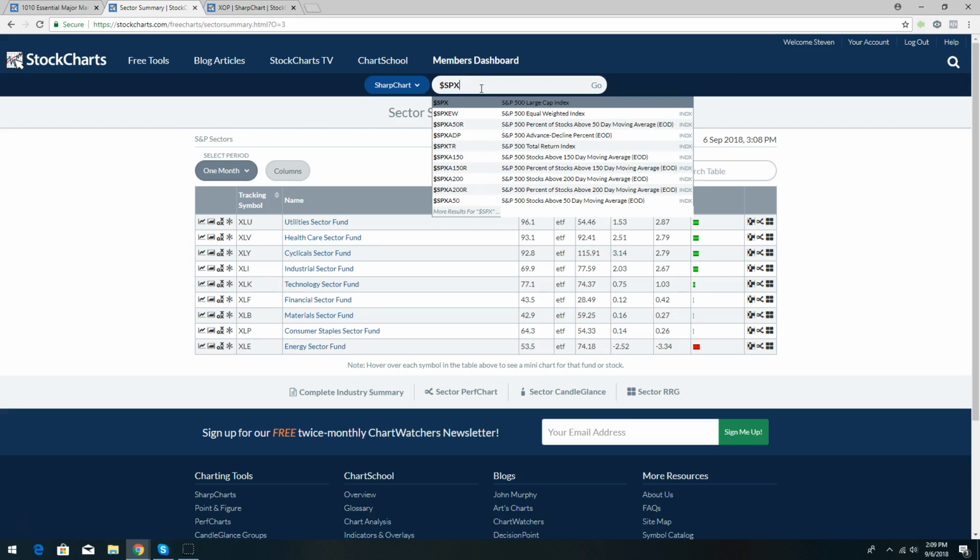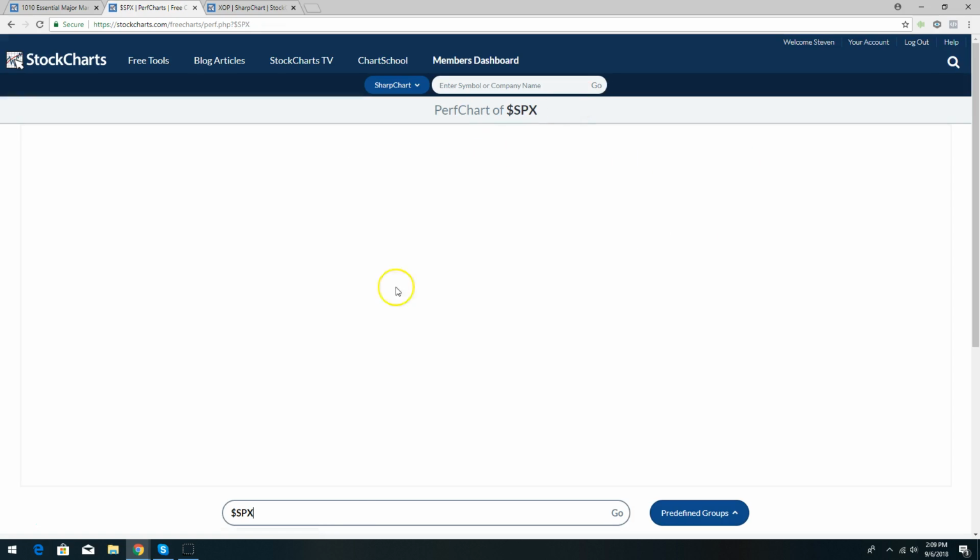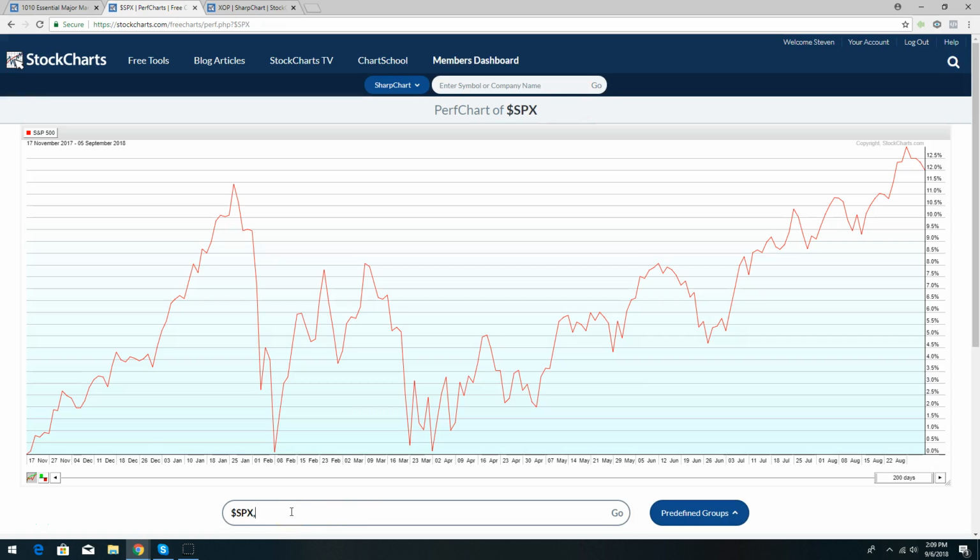So the S&P, let's go look at something for a second. Let's look at a perf chart of the S&P 500 and the international stocks, VEU.